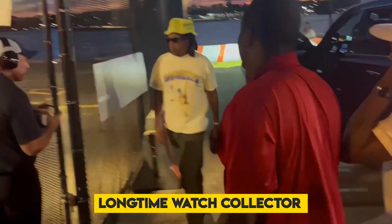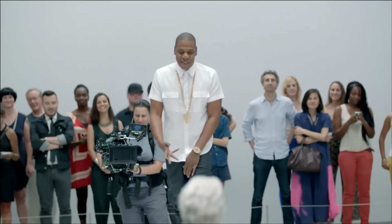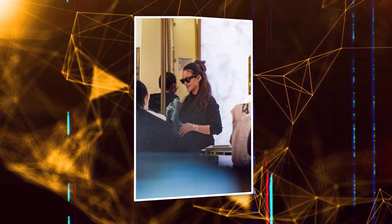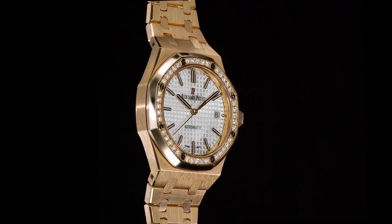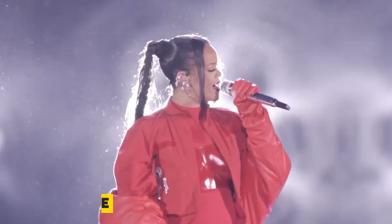Jay-Z. The hip-hop mogul and music icon is a long-time watch collector. He's been spotted wearing Royal Oaks on many red carpets and in music videos. Jay-Z's lean, refined style pairs well with the Royal Oak's subtle but bold look. Rihanna. The singer and fashion titan has a taste for bold accessories. She's been seen wearing her Royal Oak, sometimes diamond set, in public and on stage, embracing that perfect mix of elegance and attitude.